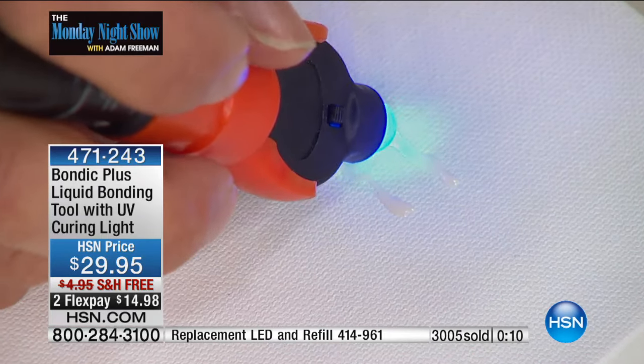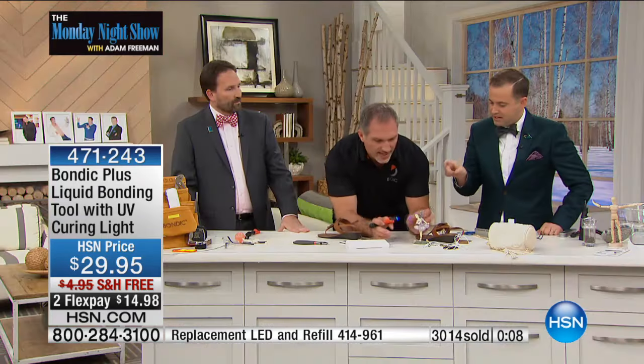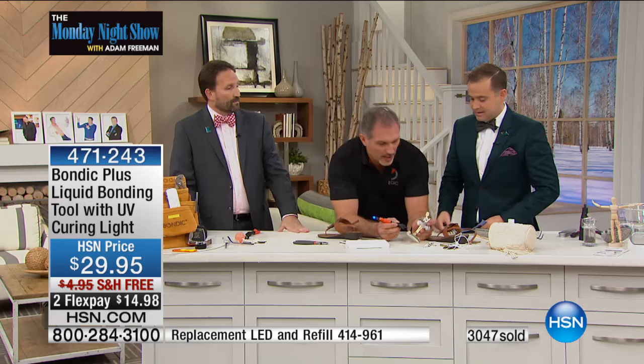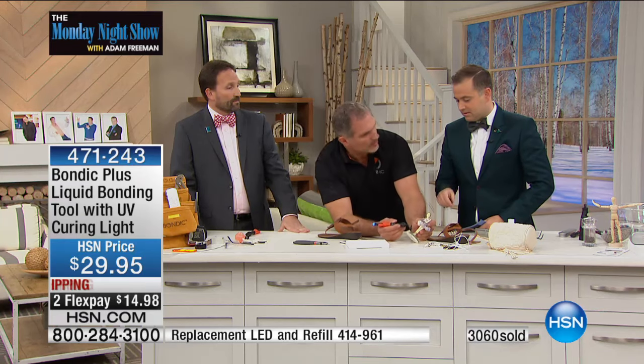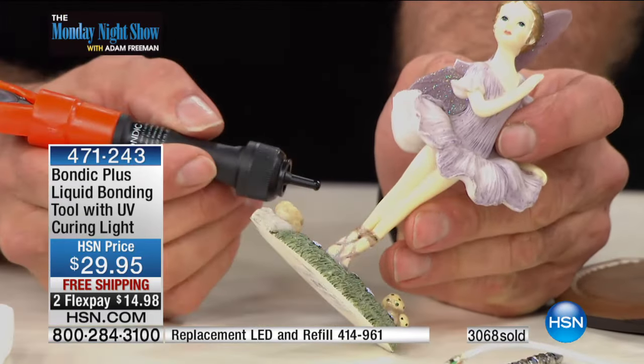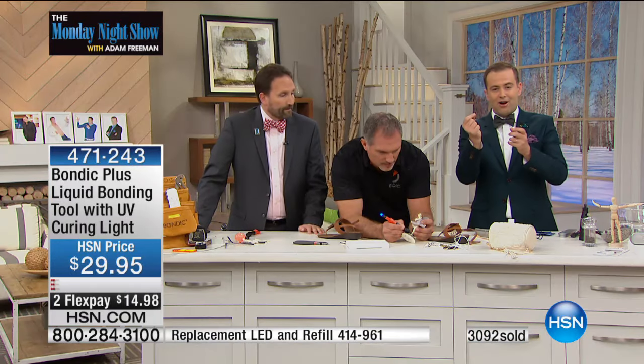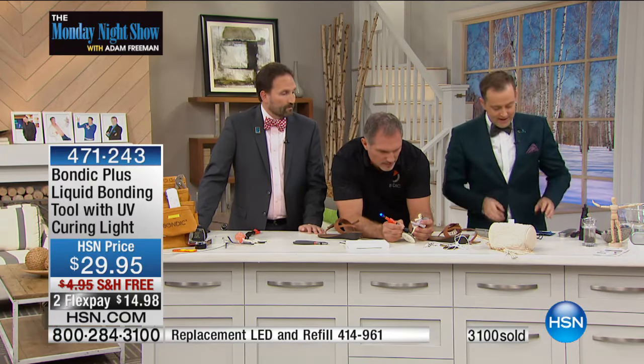And how long does it last for in terms of the substance? This won't dry out. It'll last 2 years without a problem. Okay? It won't stick to you. You'll just wipe it off. You got a keepsake? Just repair it with Bondic and then put a marker over it. But the crazy thing as well is if you're missing a part, like if something breaks off, you can create it.